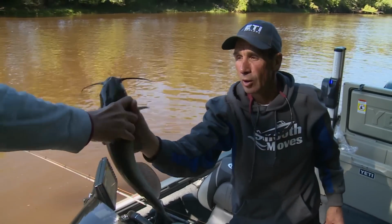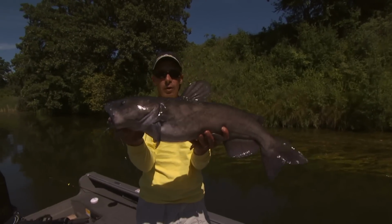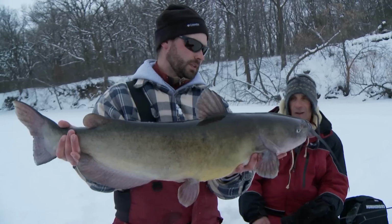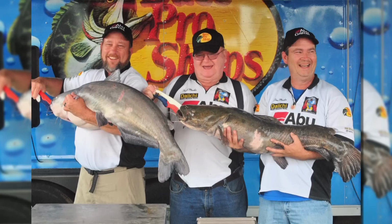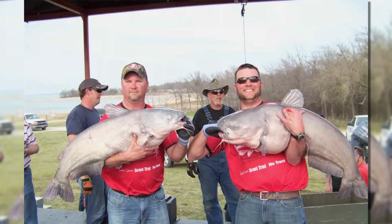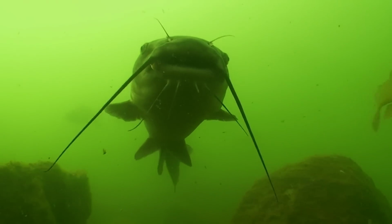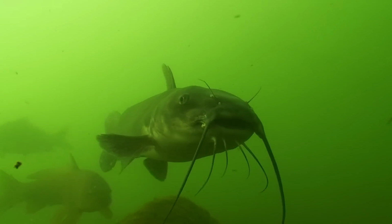And while many still chase smaller cats for the frying pan, more anglers are pursuing them purely for sport, practicing selective harvest to maintain trophy catfish opportunities. Similarly, there's been much growth in professional catfish tournaments, which have raised visibility for these exciting and fun fish. Recent polls reveal catfish as America's third favorite fish, right after bass and panfish.